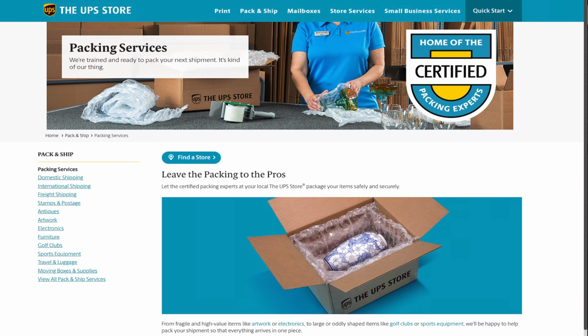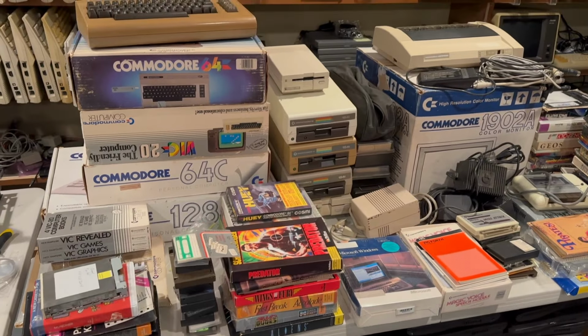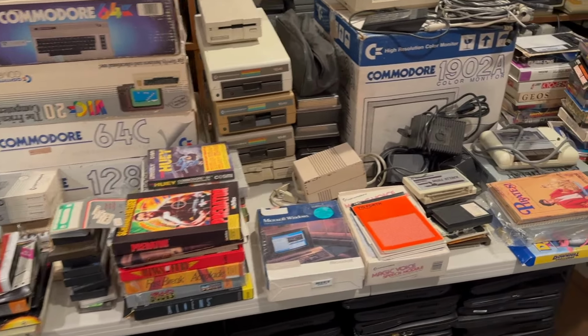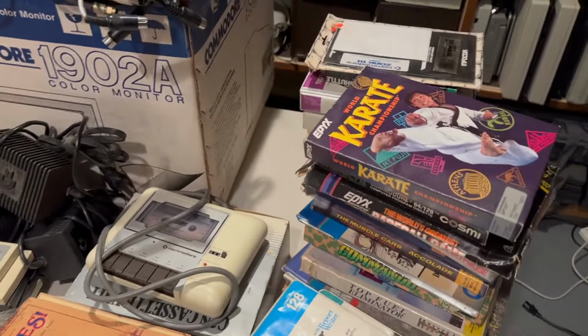Here's a listing I paid $650 for after I convinced the local pickup only seller to use a pile of FedEx labels that I emailed him. I got what is certainly thousands of dollars worth of stuff, including Commodore 64s, a VIC-20, a whole 128 system, and dozens of packaged games.